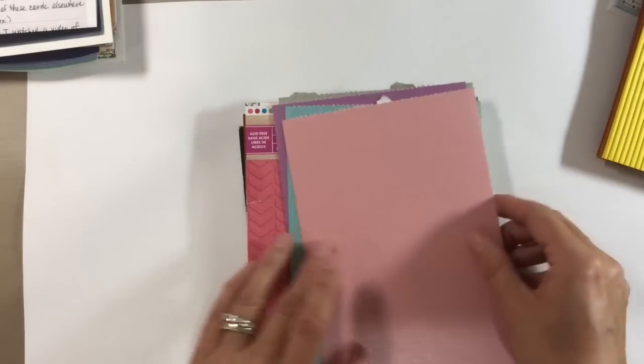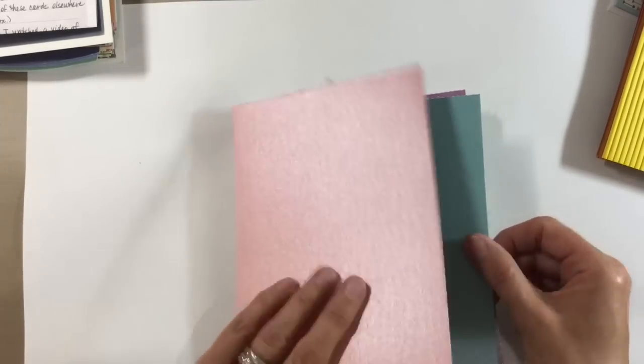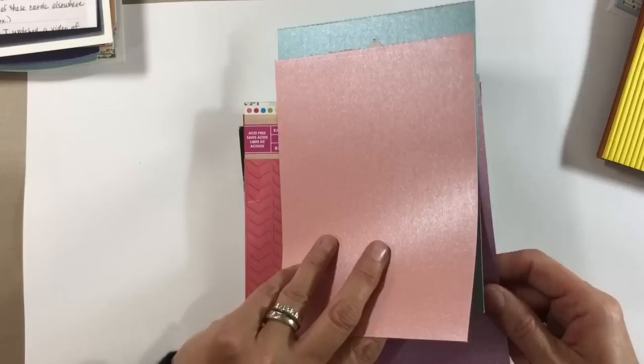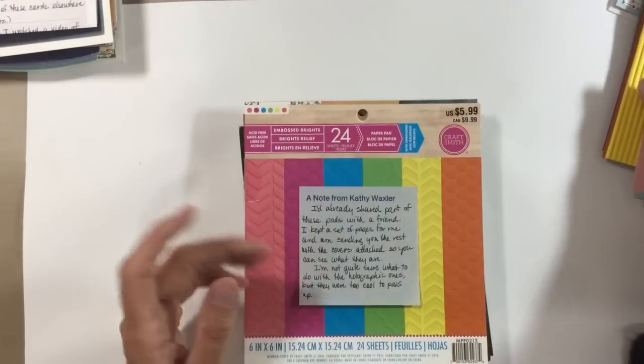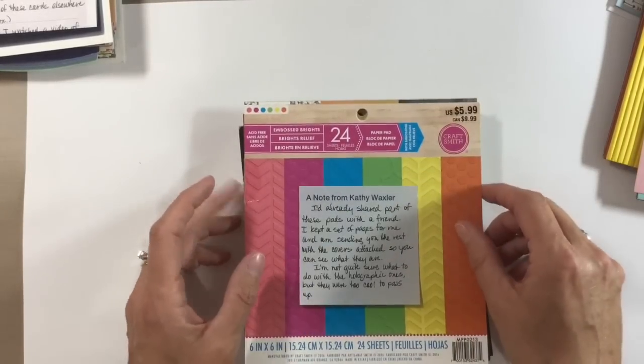I just love those. She sent a few sheets of pearlized papers, and the colours in these are just absolutely gorgeous. Just look at that duck egg tealy blue. I just love that. These are so pretty. I love those. And many of you know that I've been making my own handmade cards using some of my painty papers.